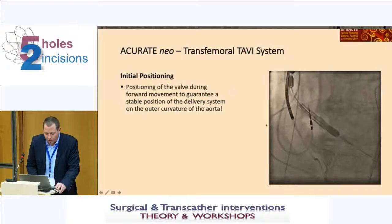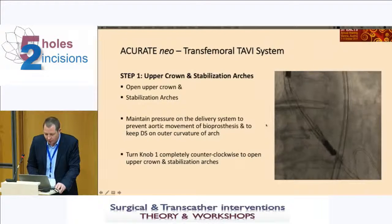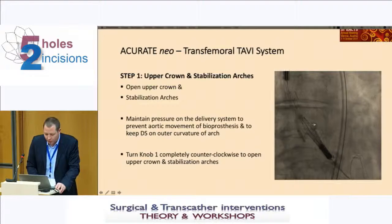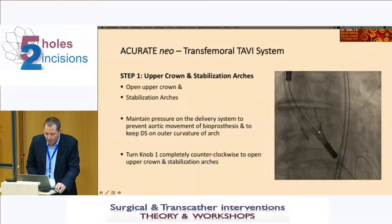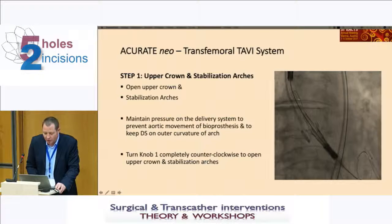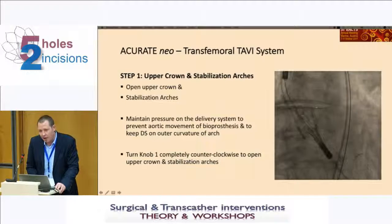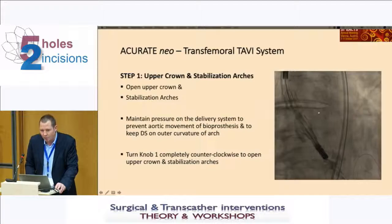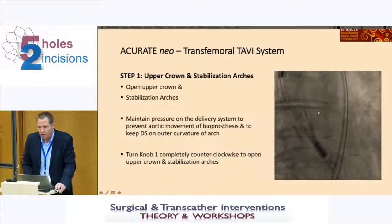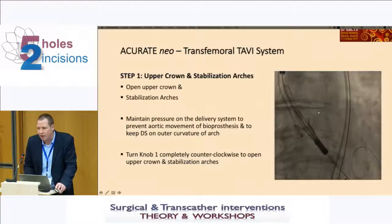So in the first step, you will release the stabilization arches as well as the upper crown. With the transfemoral version, if you retract the capsule this way, you first will see opening of the upper crown and then the stabilization arches. And these arches are actually a nice feature, because they will uprighten your prosthesis within the annulus, and all these issues that you sometimes have, a suboptimal angle of approach with either Evolut or Portico, can be overcome by that. The downside is that you cannot resheath.